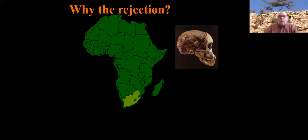So why was Taung rejected? Well, one was a matter of geography. No one expected that humans originated in Africa. In England, the European scholars there thought, oh, it certainly was Europe and certainly was England because we have this fossil from Piltdown. Piltdown ended up being a fraud, by the way.